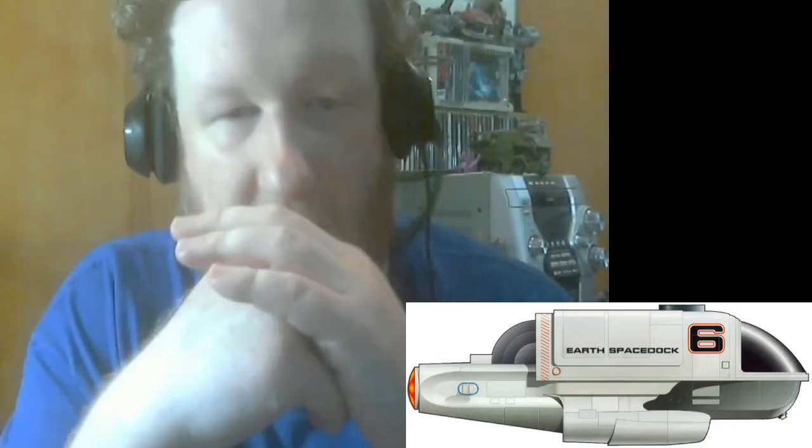And was it in 6? No, it was not in 6. Because you see a shuttle in Star Trek 6, but it's not this one. It was in 2 episodes of Next Generation and 2 episodes of Voyager. But I want to know about that studio model. The orbital shuttle. It's called the orbital shuttle. Orbital shuttle in Memory Alpha.